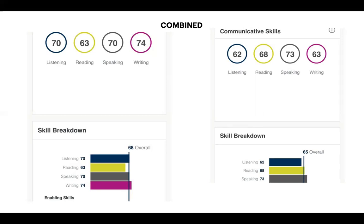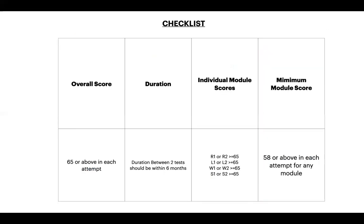As a thumb rule, if you want to combine scorecards, I'm going to show one more slide. There is a checklist. Only four things you need to consider if you want to combine scorecards. One is overall score, second is duration, third is individual module scores, and fourth is minimum module scores. Your third column, individual module scores, is the combination, where you combine the first attempt scorecard and the second attempt scorecard.